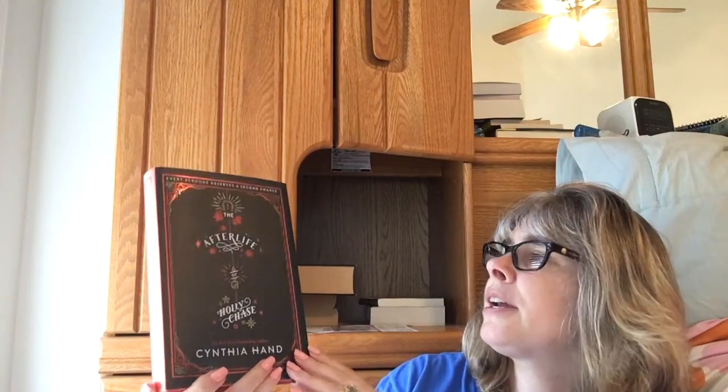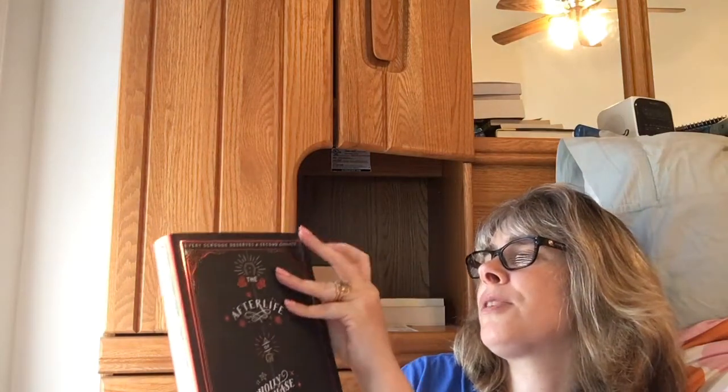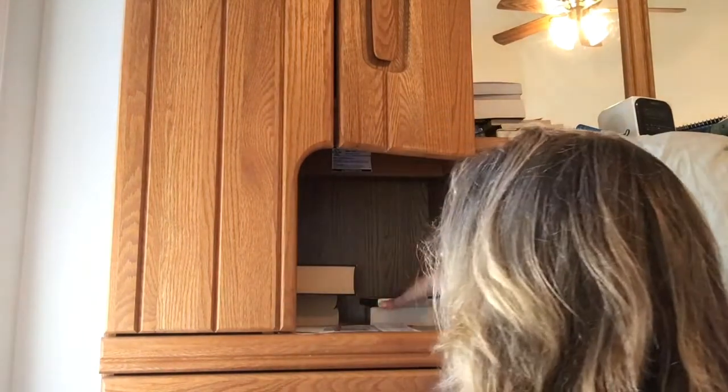Oh, The Afterlife of Holly Chase by Cynthia Hand. I did start this one. I got to page 89 and then I put it down. I did enjoy it. It's going into my DNF shelf. I always give a book twice before I get rid of it. So let's see what else is here.